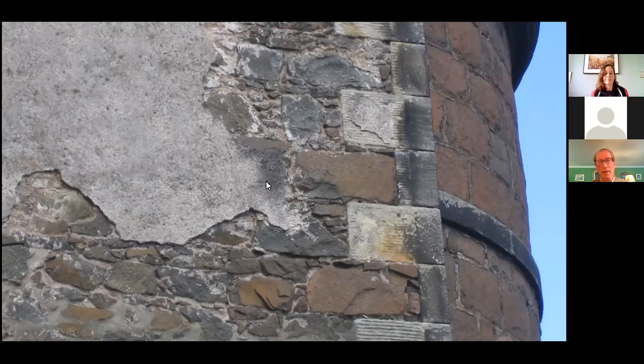And then interestingly, for this architectural style, the render did go over some of the quoins and feathered into the edge there. So a combination of the formal masonry on the right and a less expensive, cheaper rubble, but protected and finished with the coating that you can see the last traces of.